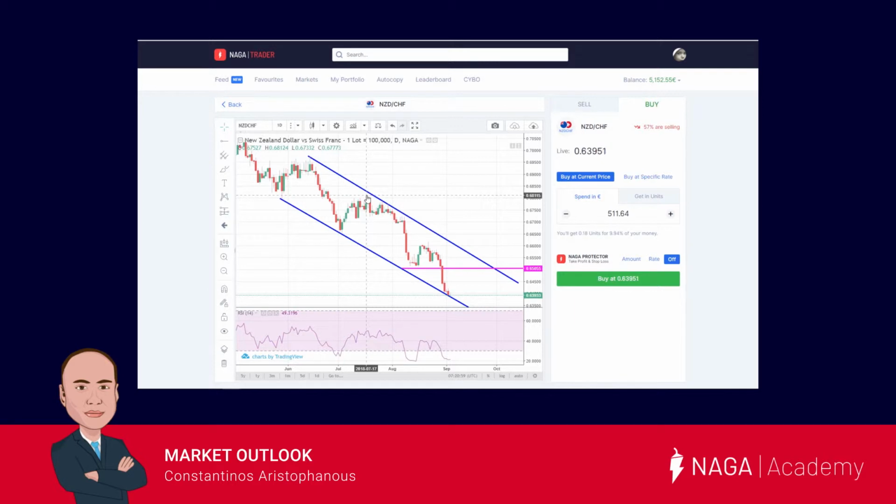Our fourth instrument is the New Zealand versus the Swiss franc. New Zealand Swiss franc has been trading in a strong downtrend and has formed a trading channel. We can currently see that the New Zealand Swiss franc is trading at the 0.64 price area, which can also be considered as a strong psychological support.